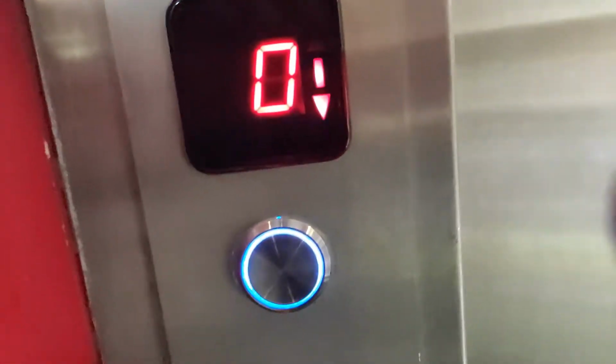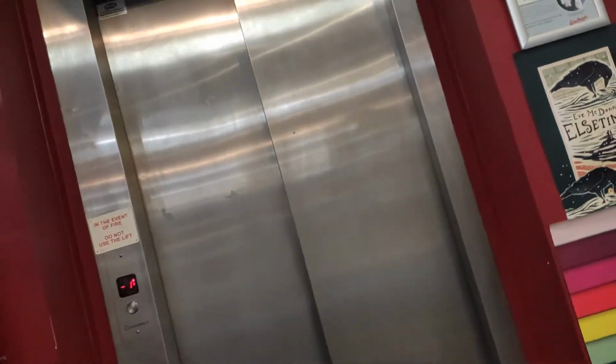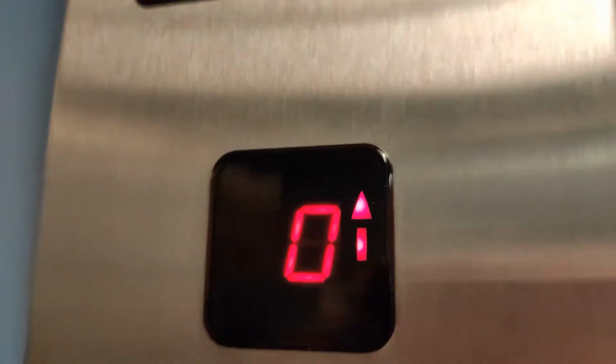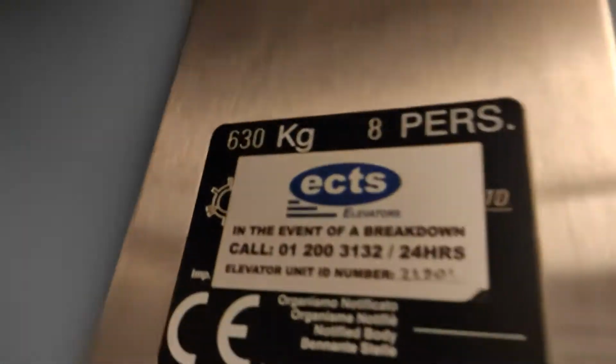Lower ground floor. Lower ground floor. Lower ground floor. I believe that's a custom voice. It really doesn't feel good. See, Ellickson Engineering with an ETTS here. First floor.